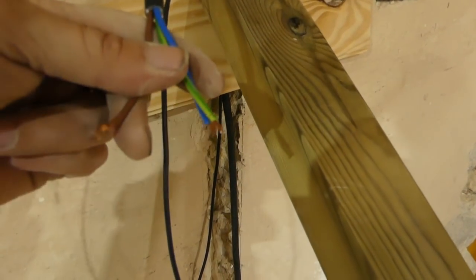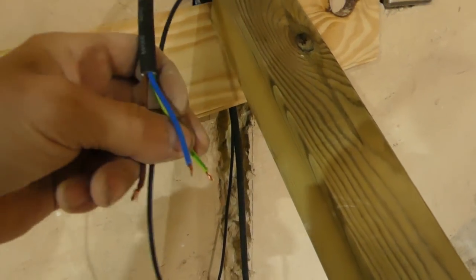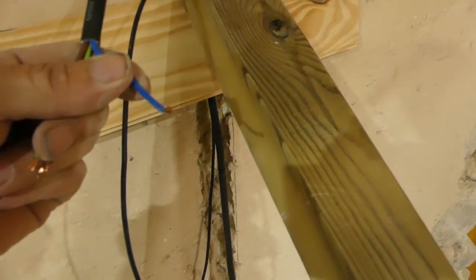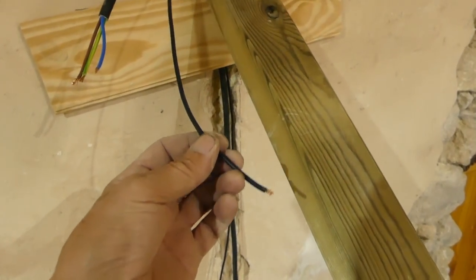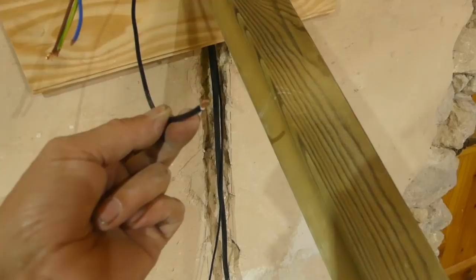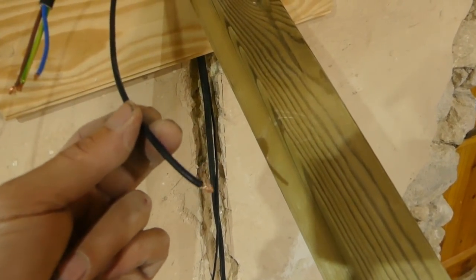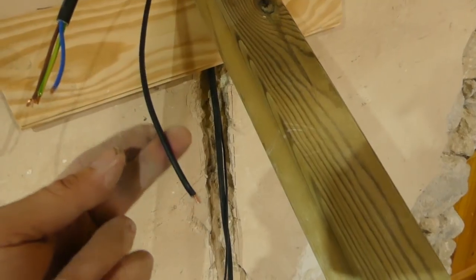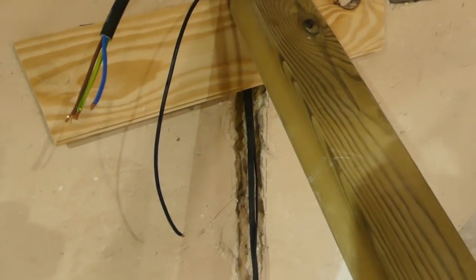There's me live that'll go into the L1 terminal, the earth goes to the earth obviously, and neutral will then become the switch live, which will go into the L2 terminal. And this single cable that comes directly from the other switch, you can see it. It's difficult holding this and doing this, I'm not the best photographer in the world. That will go into the common on the new switch. So I can wire it up as it is and fix it in place shortly when the socket's gone off properly.